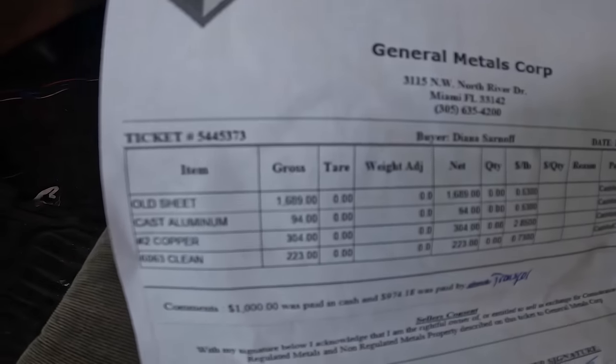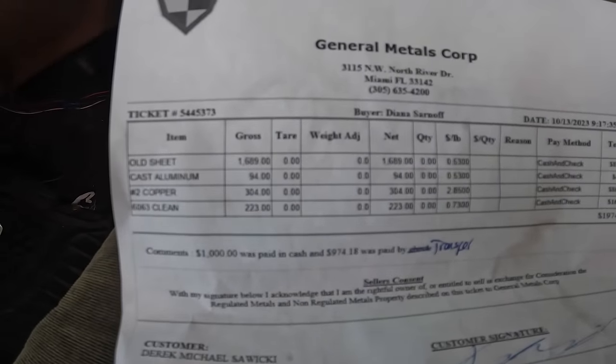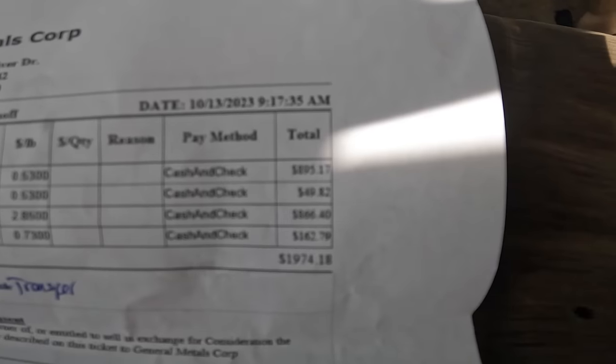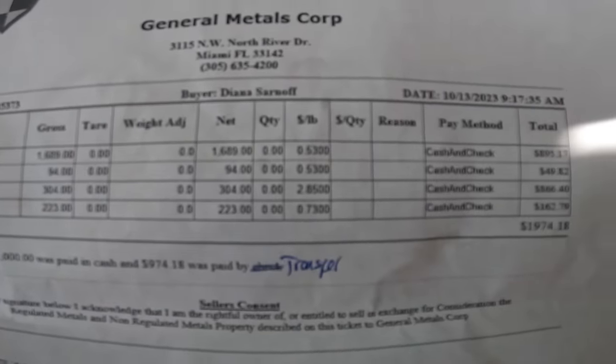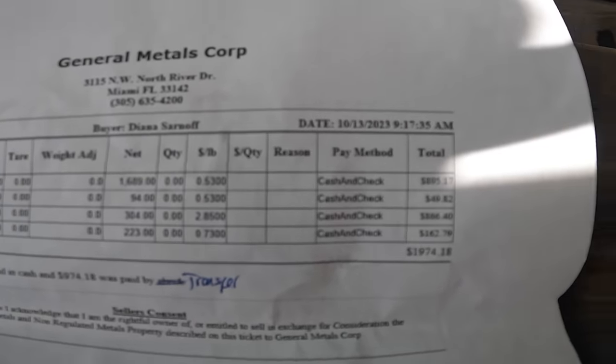Okay, here's the ticket for the first 4 days. We had 1,689 pounds of old sheet. I got 53¢ a pound for $895.17. 94 pounds of cast aluminum that came from the transformers, 53¢ a pound. That's pretty much evened out now with the cast and the sheet.